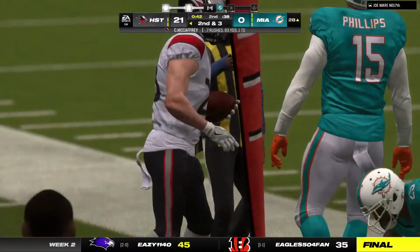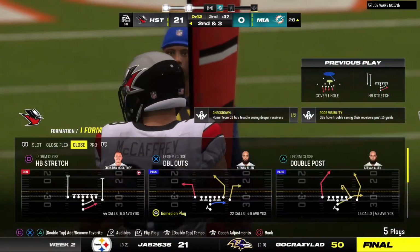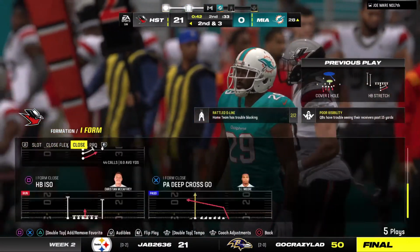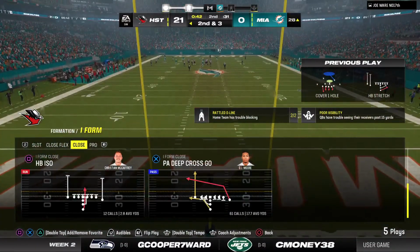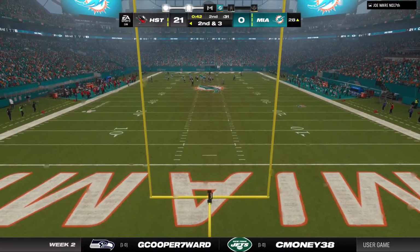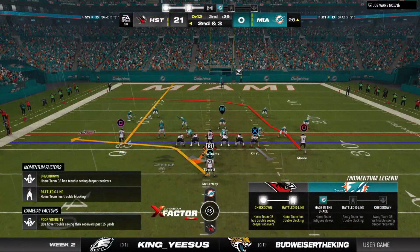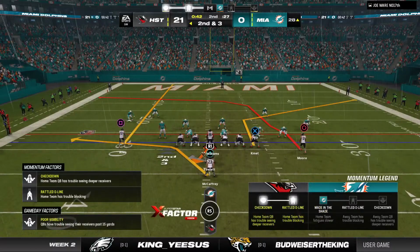And he is out of bounds inside the 30. It's a 7-yard carry to set them up with a 2nd and 3. You know what really fires up offensive linemen? When the guy that is carrying the ball behind them can create his own space and break a tackle along the way. Now 2nd and 3.